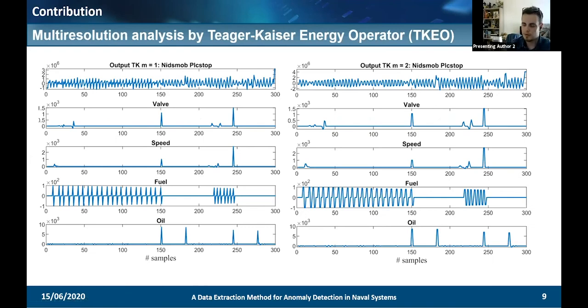So if you take a look at these spectra, you have the representation of the evolution of sensor, actuator, and network traffic with signal approach and analysis. And you have the same values as previously. We have the value, the propeller speed, the fuel and oil consumption, for example. And we have also the network traffic in terms of number of packets with the PLC stop and start attack. We use the multi-scale properties of the time series data to identify anomalies by using all of the observations across the time scales using the multi-resolution Teager-Kaiser energy operator.